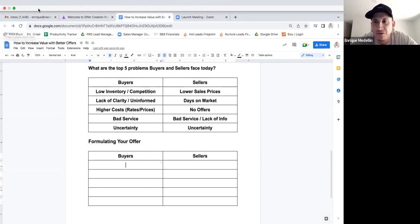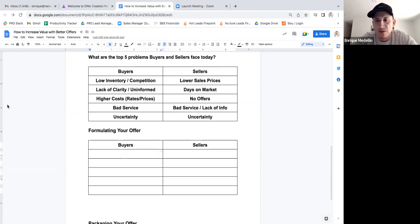If there's low inventory and that's an issue, what's a way that we can solve that issue? What's a solution to low inventory? Dewey wrote it: off-market deals, expireds, cancels, FSBOs. But essentially it's find off-markets, right? That's really what it boils down to. Find off-markets through our efforts, through our network, through all these different things.